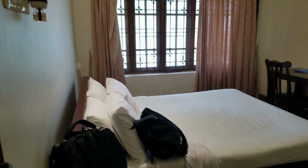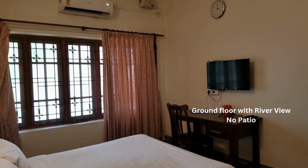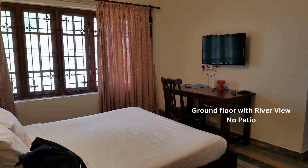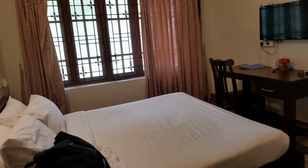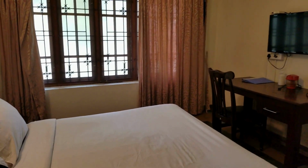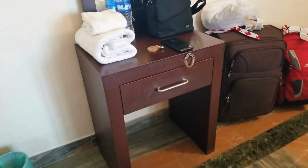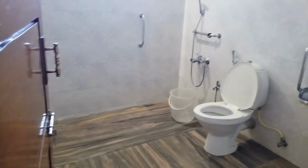Okay, this is my return visit to Kerala Health Village, and I'm at the end of April here. And I think this is a standard room with a river view. So in a minute I'm going to open up the window and show you the view. Little vanity area, which I love. And this is actually an upgraded room from the night before. However, you will see that the cabinetry and the shelving is a little old, but very functional. And let me introduce you to the bathroom.